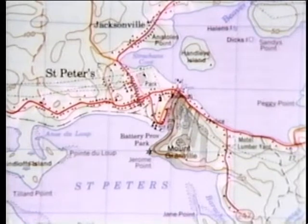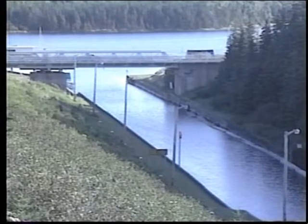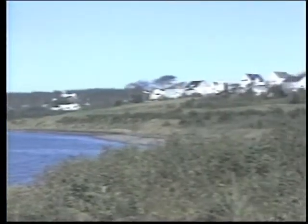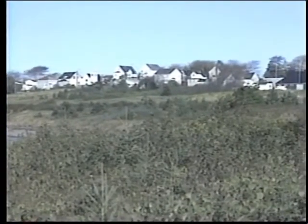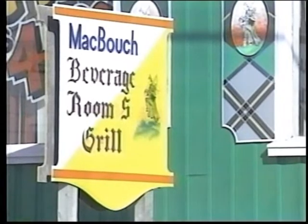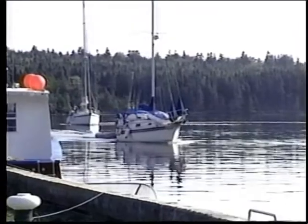Yachts generally enter from the south, through the century-old canal from the Atlantic at St. Peter's. As the third largest town on the lakes, St. Peter's is a good service center, with a bank, liquor store, inns, restaurants, and so forth. It also has a full-service marina.